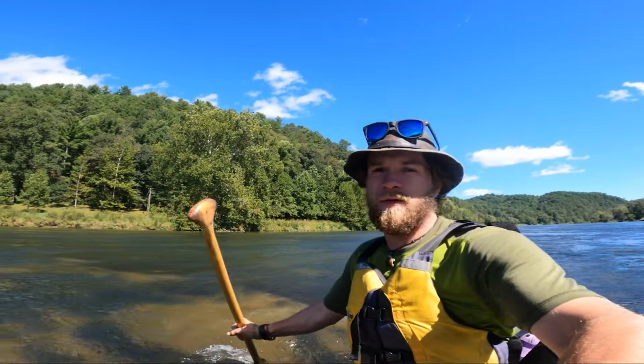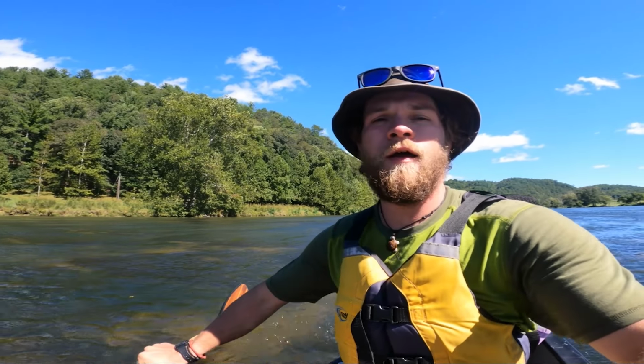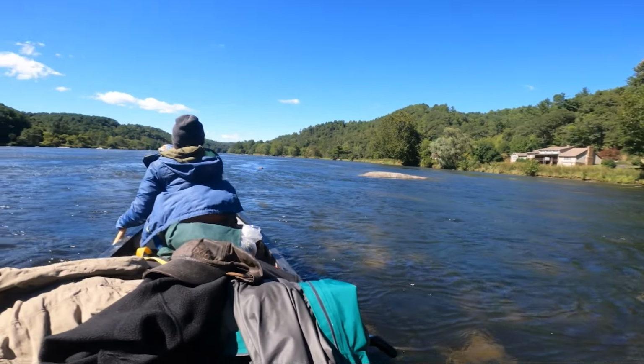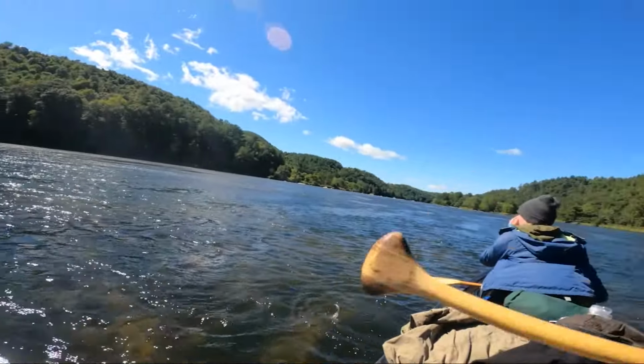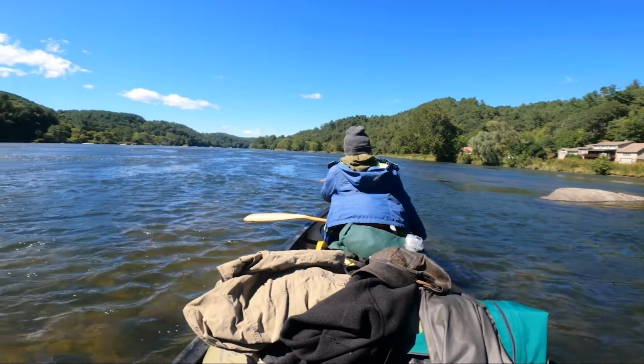So we've been tracking the river from a little tiny stream till it gets a little bit bigger, and now we're kind of here. This is the biggest it's been so far. You can see the other shore way over there. It's pretty big right now. Not sure how long it'll stay like this.